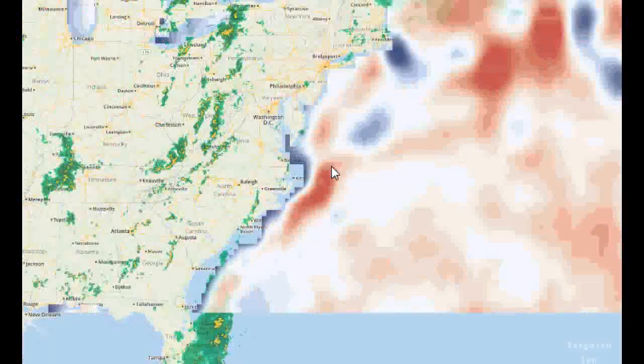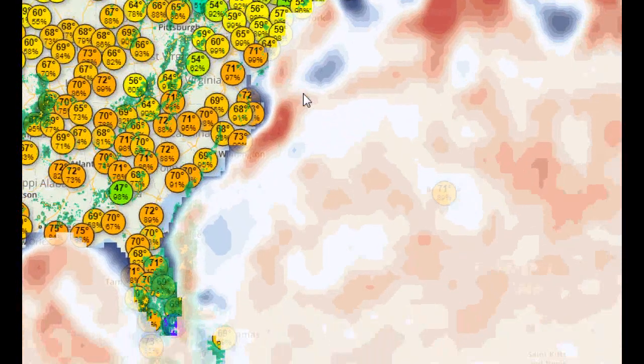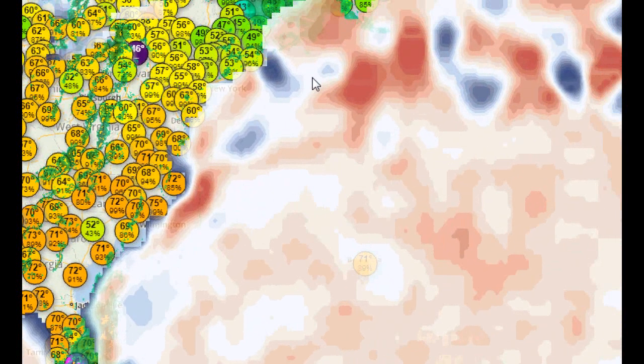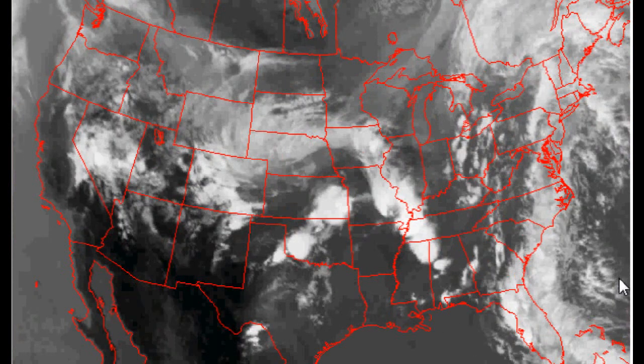Let's go ahead and zoom out even more. You'll be able to see all that warm water. Yep, that's climate change for you. What I tell you, warmer oceans means more humidity in the air. So we'll look at the satellite image. It shows you the pretty sad pattern that we're in right now, that we've been in for a while.